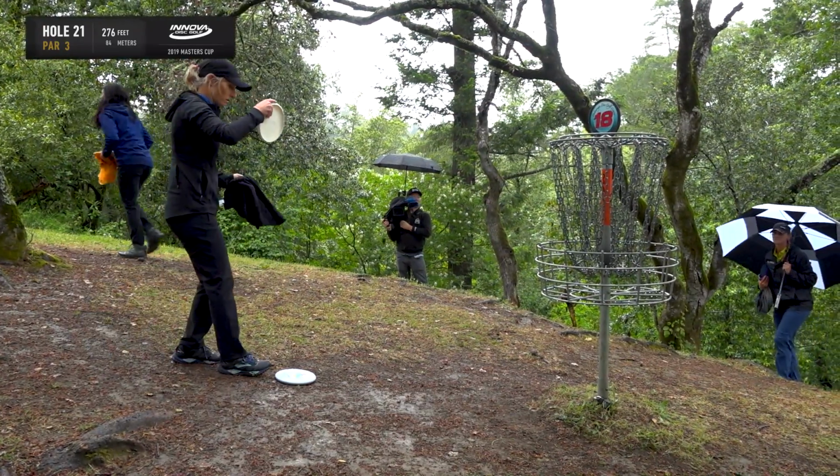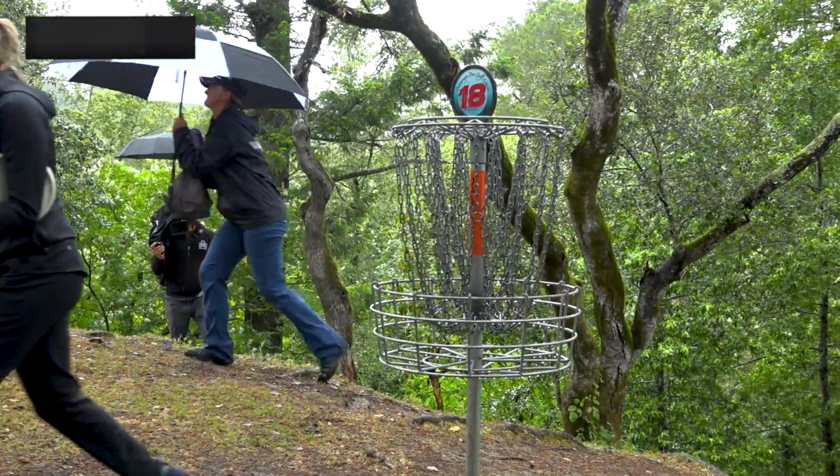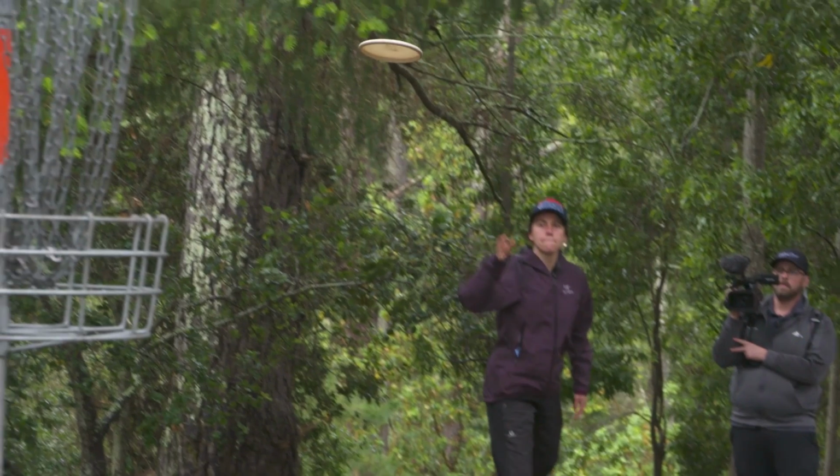One under par total for this card. This is amazing, especially in these conditions. This hole is very difficult. It is. I've seen some incredibly bad rollaways on this one.